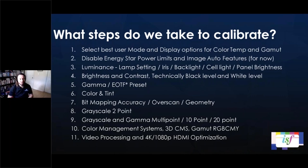I'd rather calibrate a mode that was already pretty close versus calibrating a mode that's way, way, way off. If you have a mode like Vivid that's way off target, you might not be able to even calibrate it down to what the target should be. So it's always best to start with a mode that is already closer to your targets.